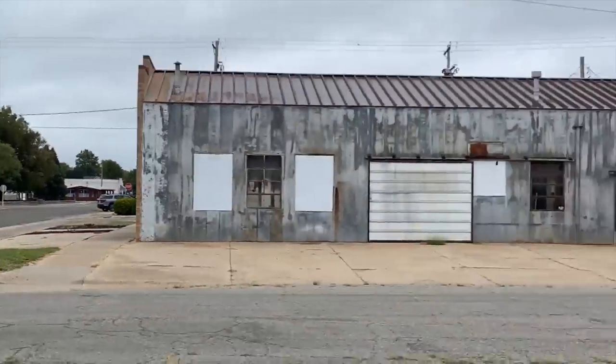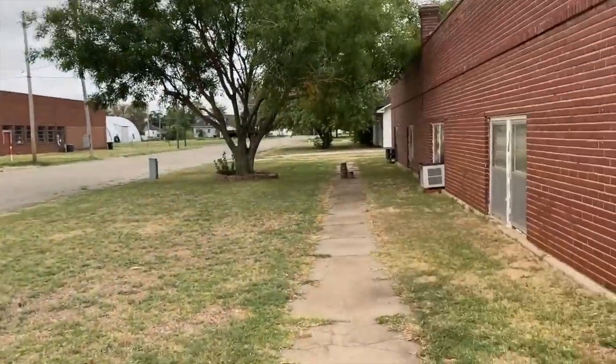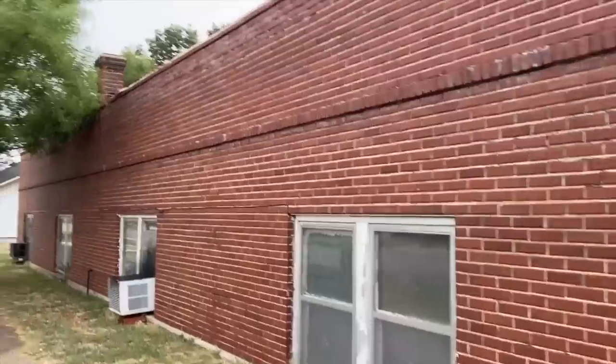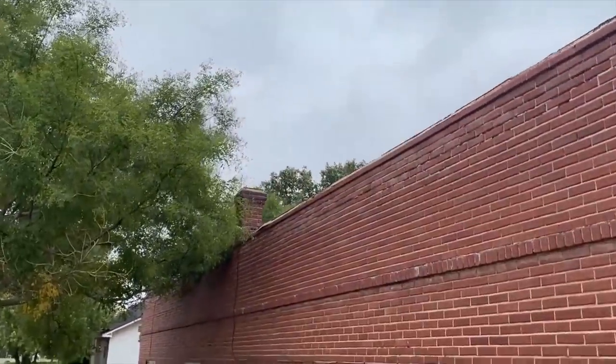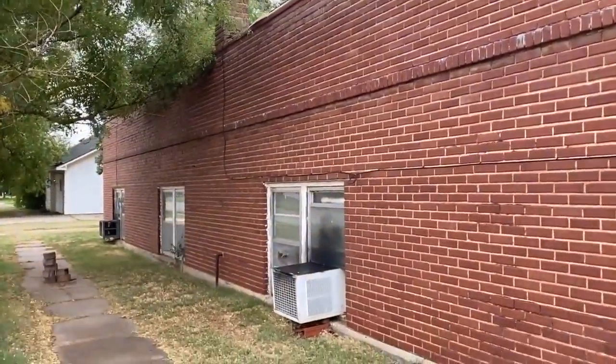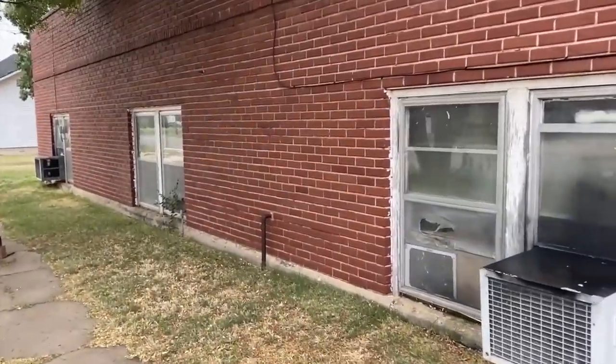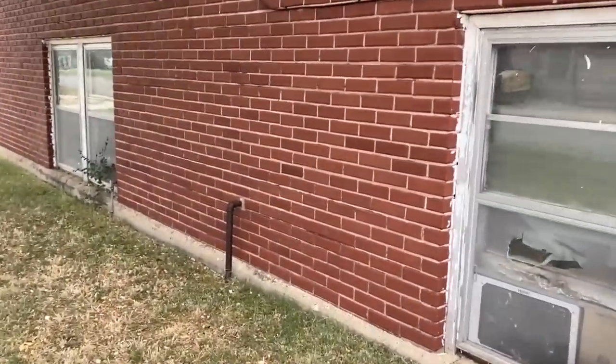So we'll head back that way. But first, I just want to finish on this one. And there's an original chimney. I don't know if the inside would have a fireplace on the level that's actually left. I would say yes, as it would be the only level in the building.